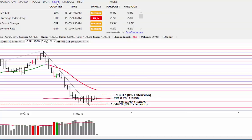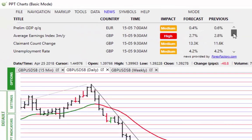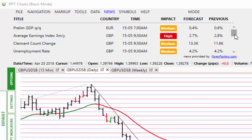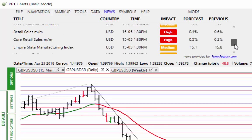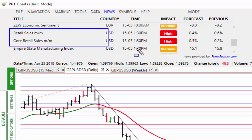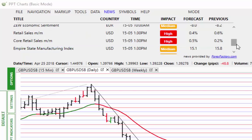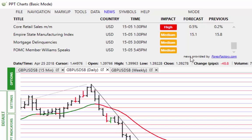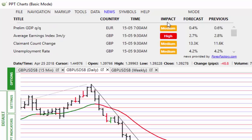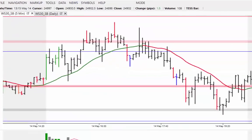And news today, let's have a look, see what we've got. We've got average earnings for the UK today, unemployment rate at 9:30. It's quite a lot out today, but nothing major. We've got retail sales as well for the US, they're not out until 1:30, and then nothing else really. So there's 3 high impact news items, that's all there is today for the market.